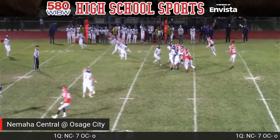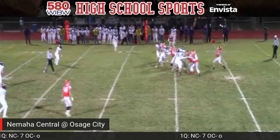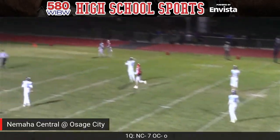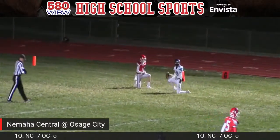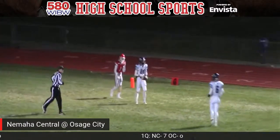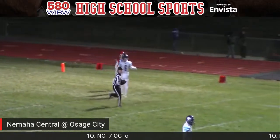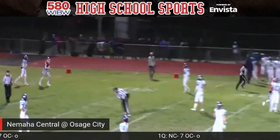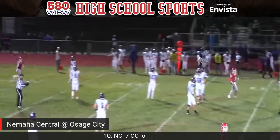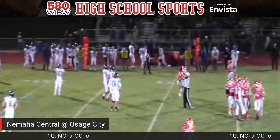3 receivers right, 2 to the left. Landon Boss, 5-step drop, looking deep down the right sideline. He wants it all. One-on-one coverage deep, and it is broken up at the very last second down near the goal line. Launching that one deep down the field, trying to test the secondary for Nemaha Central. Boss with a nice tight spiral all the way, looking for Garrett Fager, but it falls incomplete.